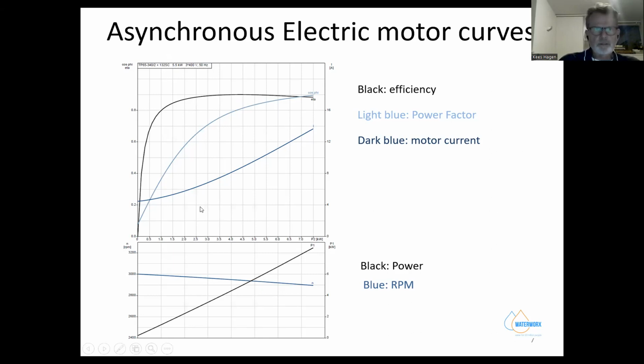The black line, the top line, is the efficiency of the electromotor. Now, as you can see, already at like 30% of load, the efficiency is getting very high and stays high during the different loads that the pump has. In the lower diagram, you see the power of the pump increasing with the load, and the speed of the pump slowly decreases with the load because it's an asynchronous motor. That means that there's a certain slip.